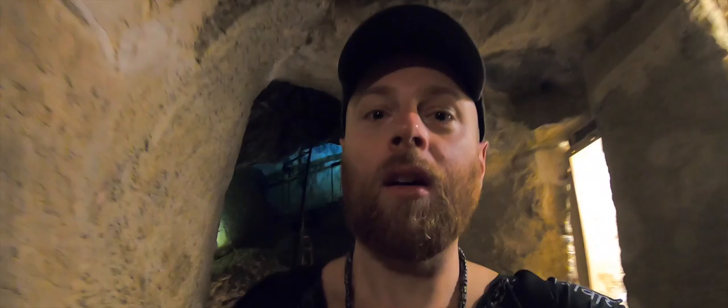We met with our guide at 6:30 in the morning so we could be the first people in the Great Pyramid. We're the only ones in here now, except for a team of scientists who are using technology to try to figure out what's in the unexplored chambers.